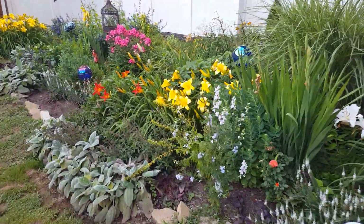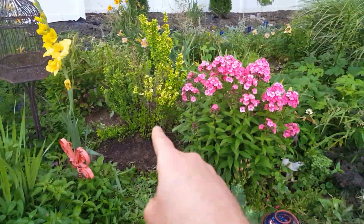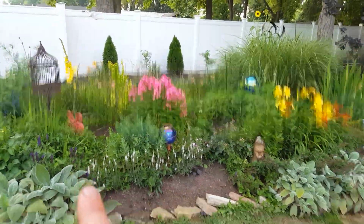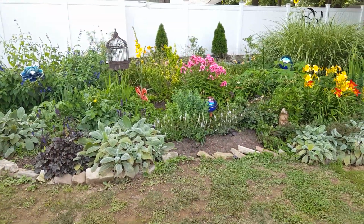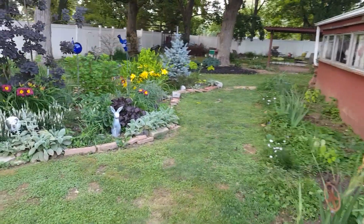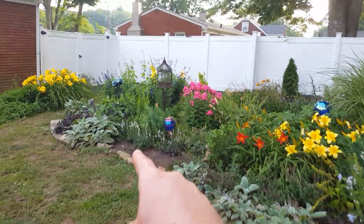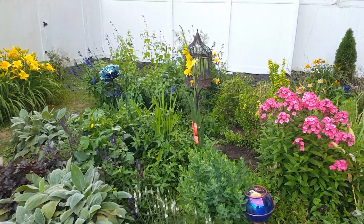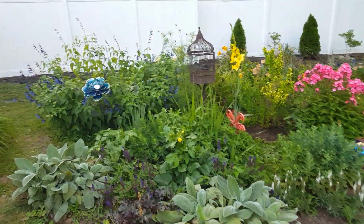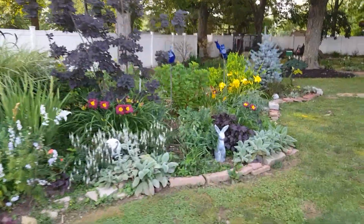I'm trying to walk slow. I gotta remember that. I don't want to make you guys dizzy. Okay. So I added it to that one. I'm hoping this one will catch up quickly, which I'm sure it will, because I like repetition in the garden. So we'll have a big one right there, and then the other one right there. And speaking of repetition, I'm going to get another blue spruce, and it is going to go on this end of the island, probably right there, close to where the bird cage is. So yeah, this island here has really filled in nicely. It's come a long way.